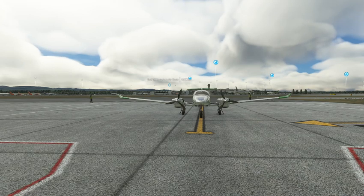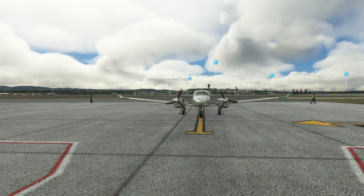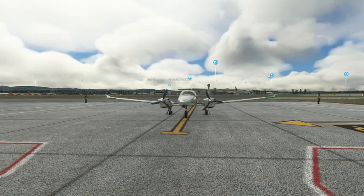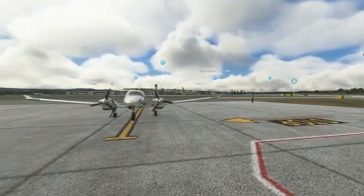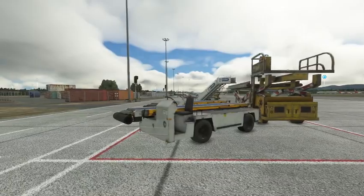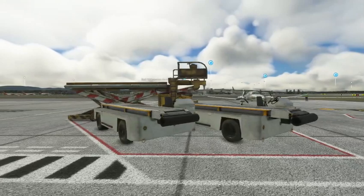Today we're flying out to North Connel, Oban, Echo Golf, Echo Oscar Airport, out that way, so that should be a pretty good flight. The weather there is marginal IFR, so cloud cover of 2000. Should be all right. We'll have a little tour of the airport there. It is an aftermarket airport. I downloaded from flightsim.to by Studio CD. Released about a year ago, updated in July. So we'll have a look at that airport.